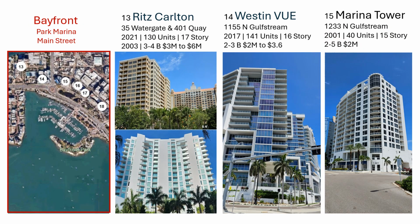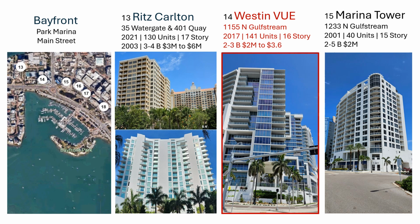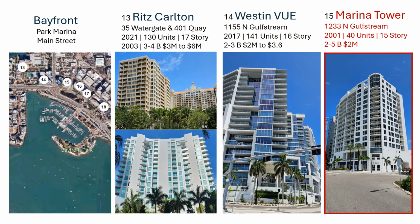The Bayfront area has towers along the Bayfront Park, the Marina, and near Main Street. The Ritz-Carlton has two towers, one developed in 2003, the other in 2021, and they range from $3 to $6 million. The View, connected to the Westin Hotel, was built in 2017, and the units are in the $2 to $3 million range. The Marina Tower was built in 2001, and the 40 units are in the $2 million range.